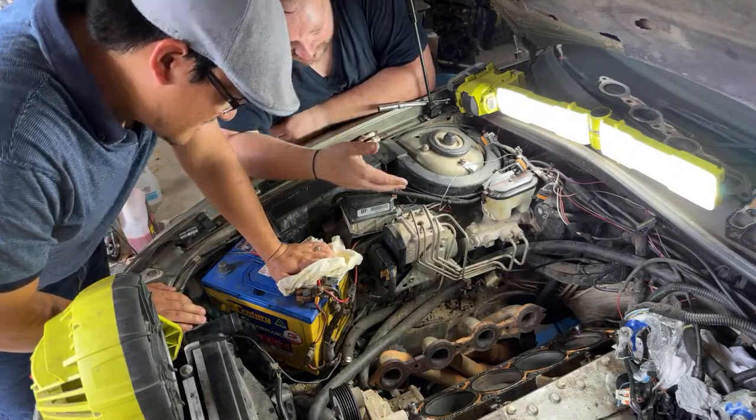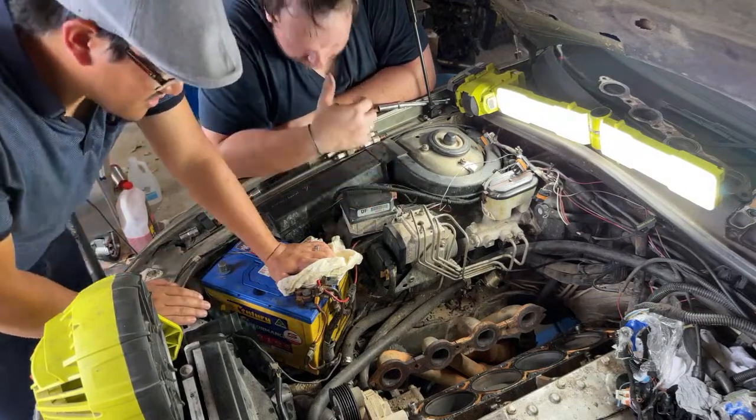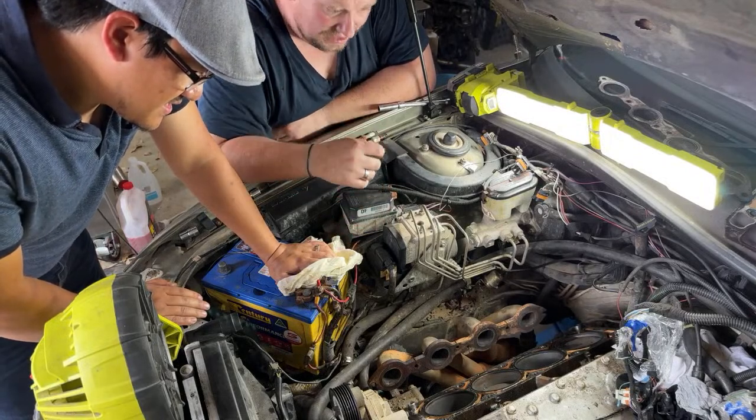Is there anything I can think of on this side of the motor? The AC belt was off too. We took that off, didn't we? We took all the belts off. Okay, so we definitely know it's not a bolt on. We cut one of them off because we couldn't get it off. Had to slice it off.